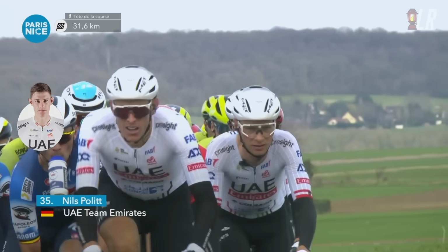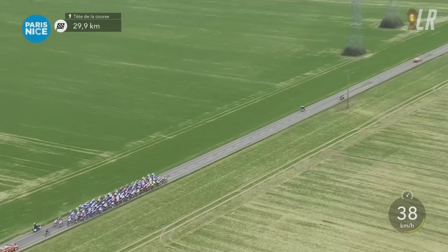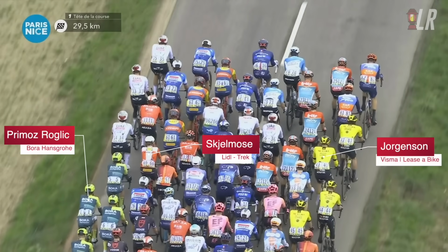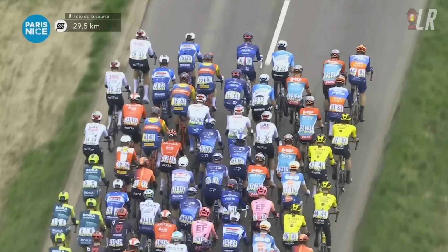Niels Politt, the new ruler for UAE, on the front, and everyone just picks a position. This is the difference between the racing in the Middle East and here. Everyone's in position with like an hour and a half left. You've got Roglic on the left in his Bora bubble. You've got Visma Lease a Bike with Jorgenson and Kooij, and over there you've got De Lie for Lotto. There's the Schelling, the Pedersen group in the middle. UAE got Soler doing his own thing.